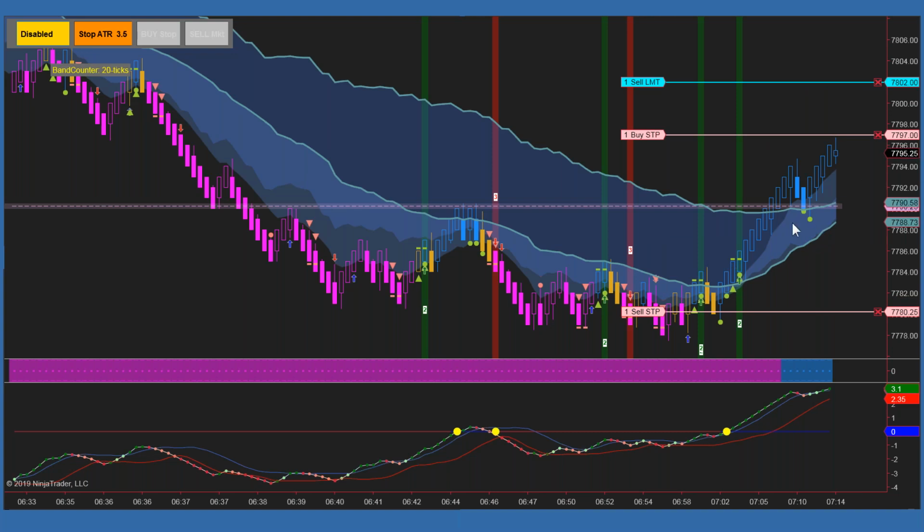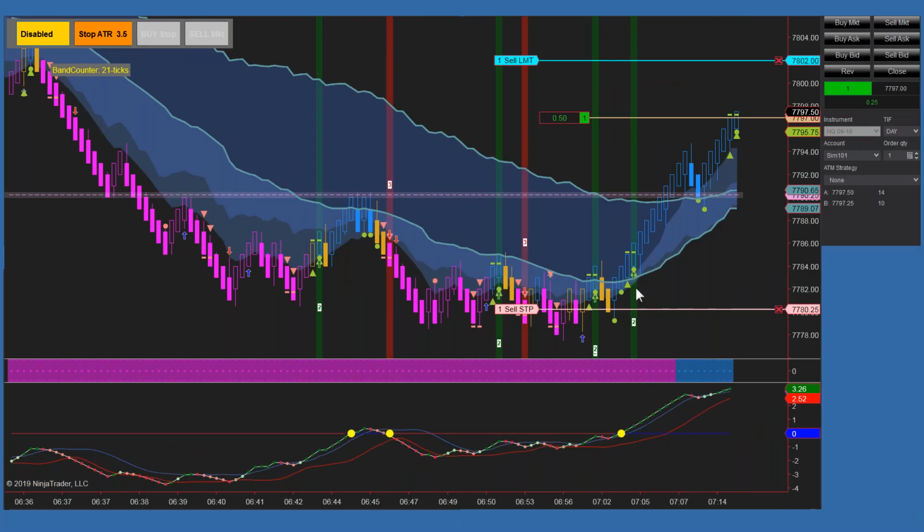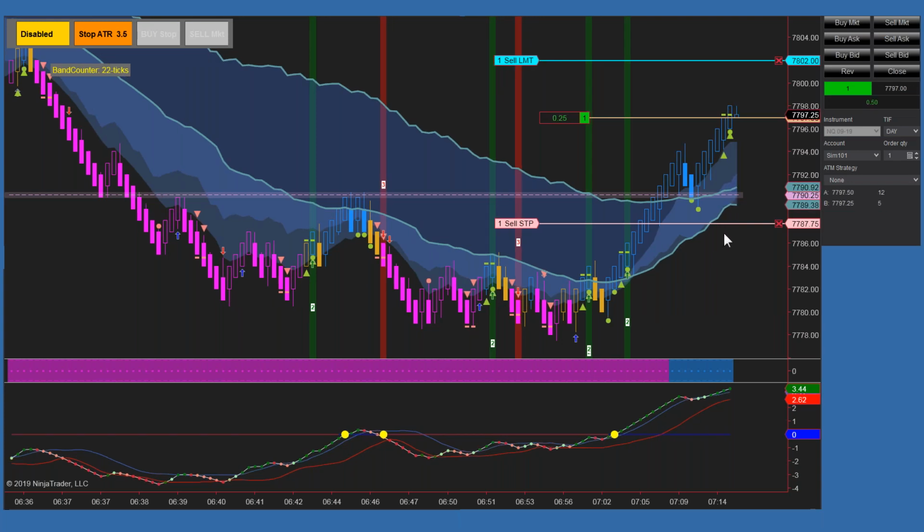Right now, we've only had warning dots. We haven't actually had a signal print, so I'm being maybe a little bit more aggressive here than I should. Yes, I am. All right, there we go. We've got the early number 1 signal. Let's see if we get a little follow through on that.